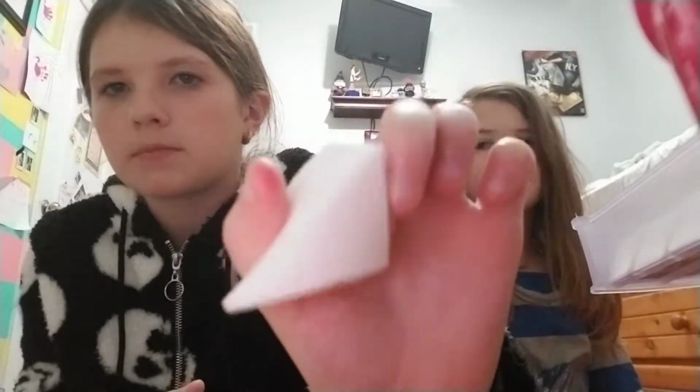Then I have 15 of these just plain white wedge, jumbo wedges.